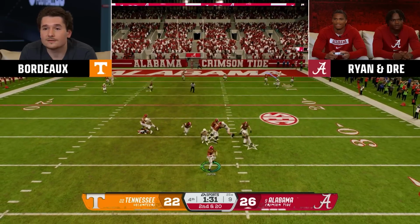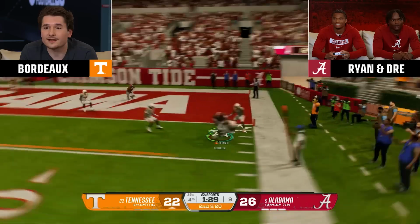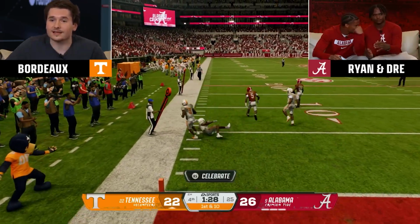4-man. Yeah, he's going to stay in it, play coverage. But he may get one right there. Oh, attaboy, Bordeaux. Way to respond. Hit as he throws, not like this.